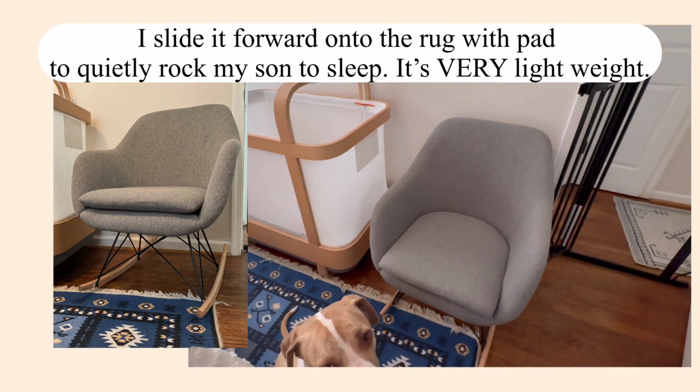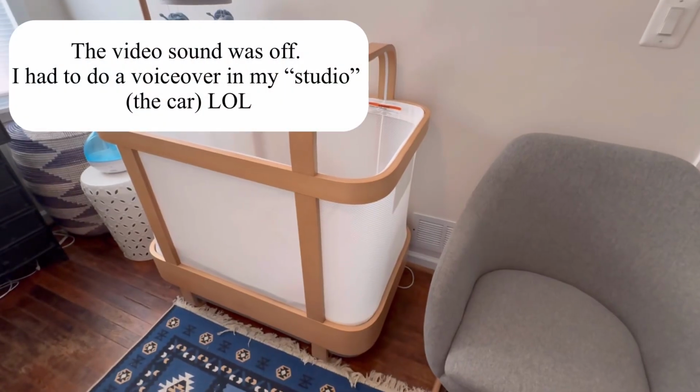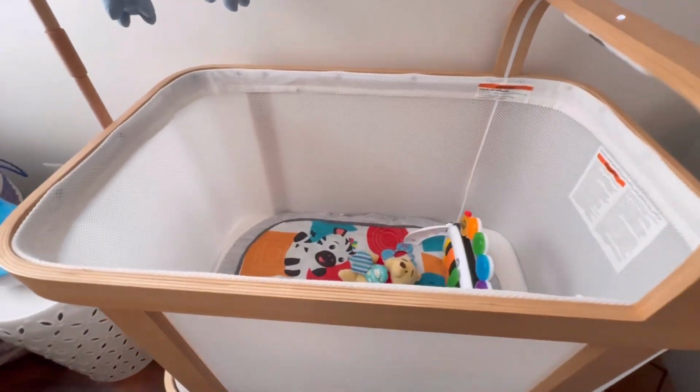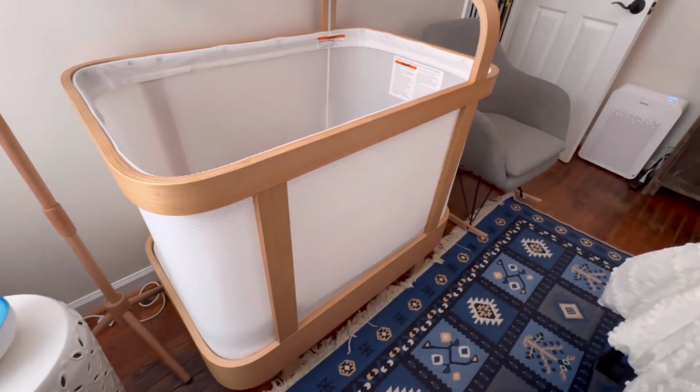This rocking chair I just got off of Wayfair. Needed something small that would fit in here. It also provides extra seating and just another place to rest things. The Cradlewise we love because of its compact size. It fit really well into our room.